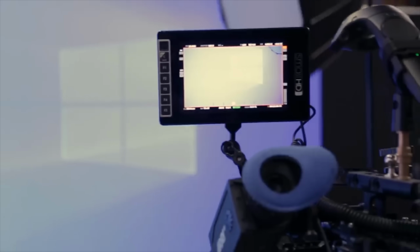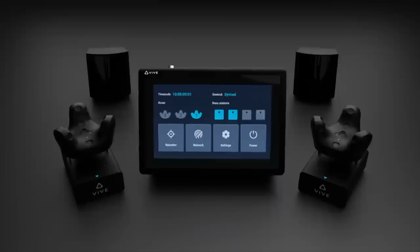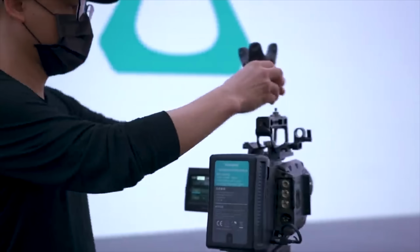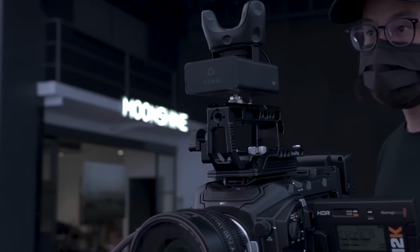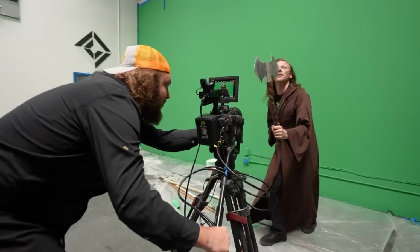And finally, HTC launched the surprisingly cool looking Vive Mars this week. It's basically a modified Vive controller that you can slap on top of a film camera or a light or any other prop in a Hollywood production set that then tracks their position, so filmmakers can automatically render 3D and green screen environments behind them.